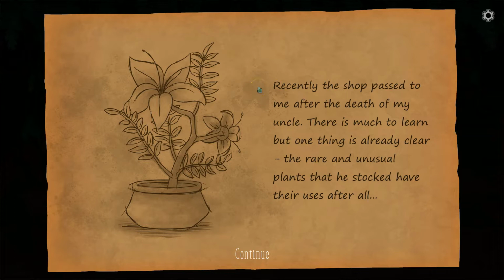Recently, the shop passed to me after the death of my uncle. There is much to learn, but one thing is already clear. The rare and unusual plants that he stocked have their uses after all.